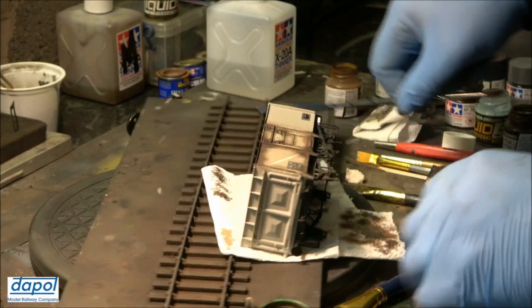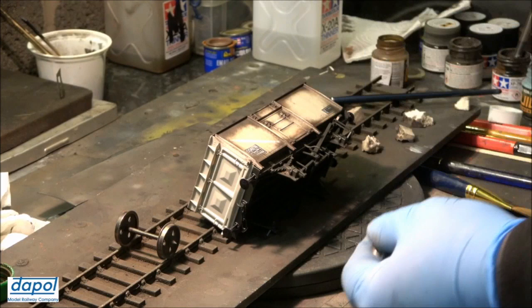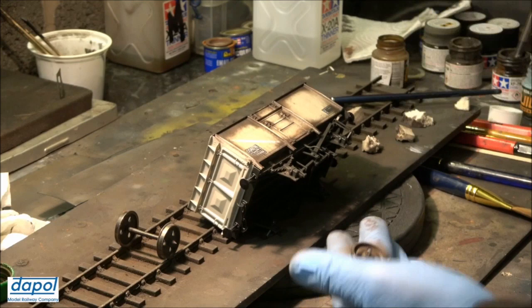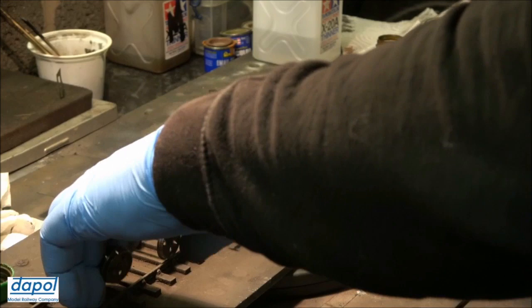A bit more now. I've done all three panels on the one side, so I'm going to let them dry off. Same technique on all three, just to go back to the wheels. Put them in between your fingers, make sure your air is not too aggressive, and then just circular motion, one side and the other side. We let that dry for a bit, and while that one's drying, we do this one.